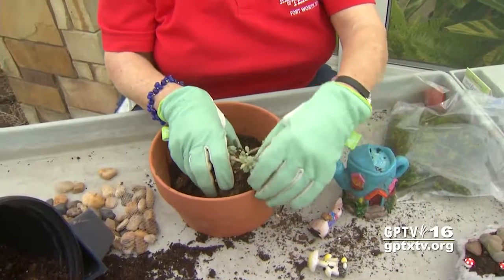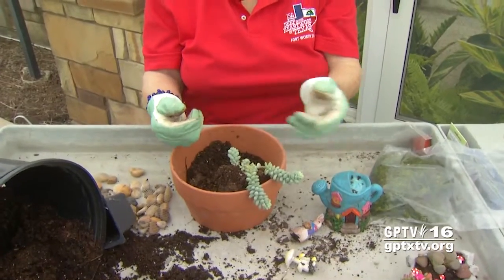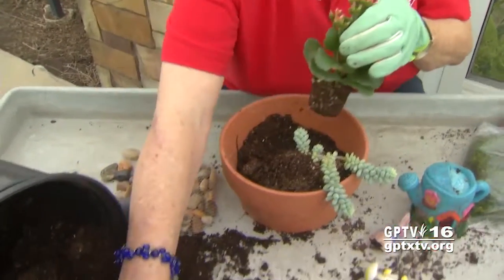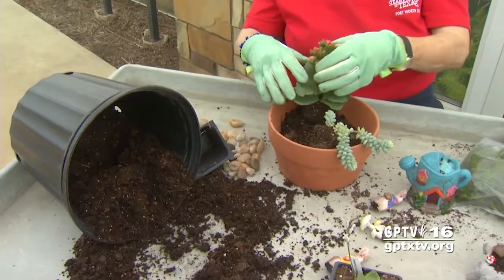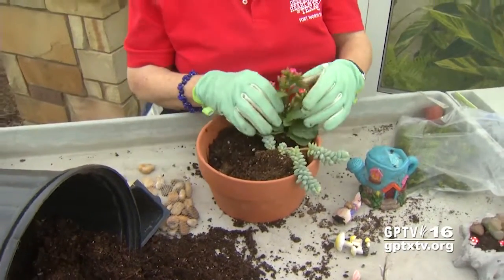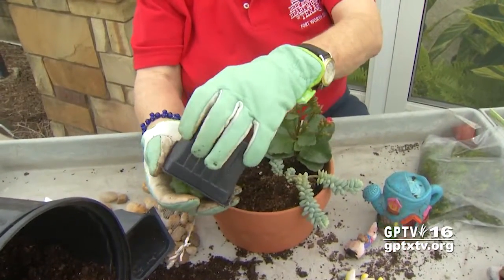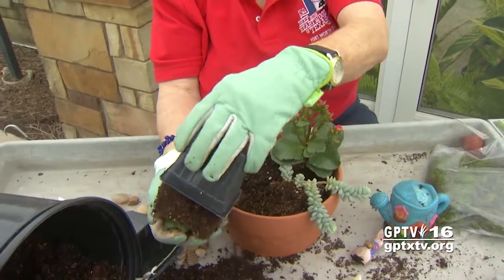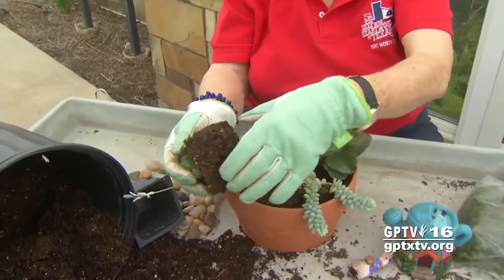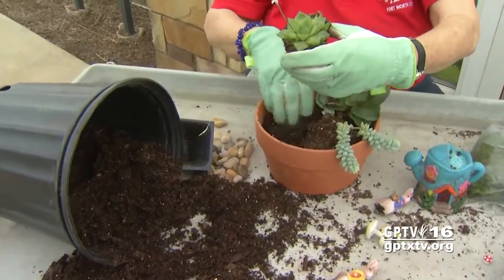This is burro's tail. And so when you're planting a container like this, you want to have your thriller, which is this kalanchoe, your spiller, which is this burro's tail, and then your filler. So we have a filler, thriller, and spiller. And you can see that this one hasn't been potted up too long in this container, but that's all right. It'll do great in here. Succulents are not that picky about repotting.